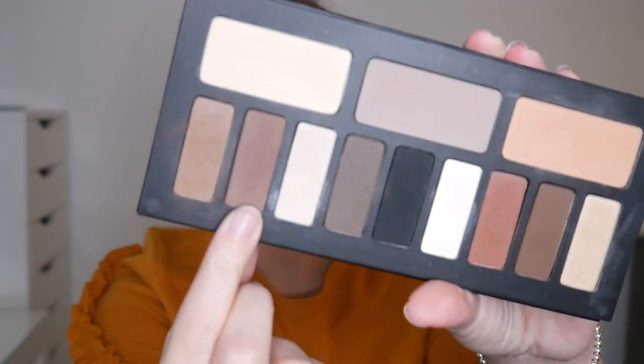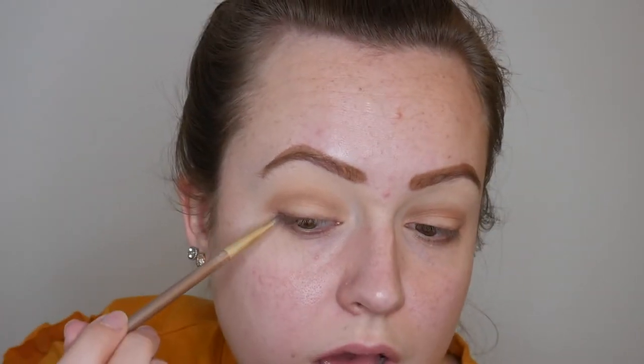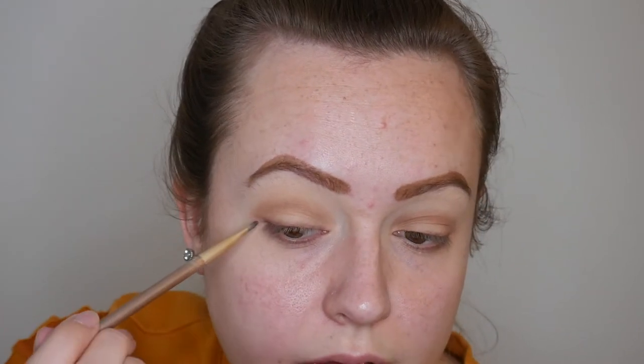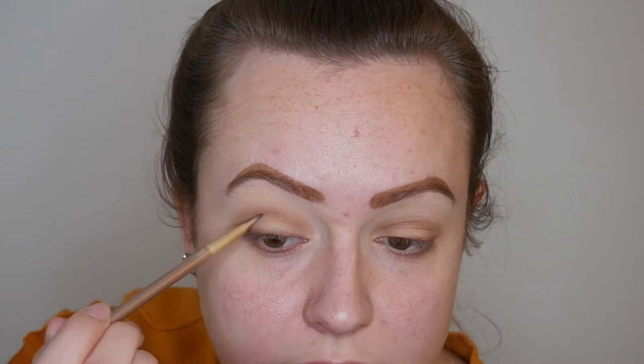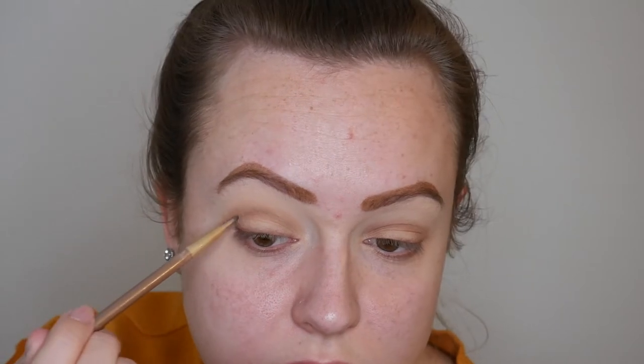So then for the final bit, I'm just gonna take this color here and put it across the upper and lower lash line. And then I just like to drag it up along to the outer corner of the eye, and drag it a little bit into the crease, just the outer corner, because I feel like it adds slightly more smokiness and dimension.